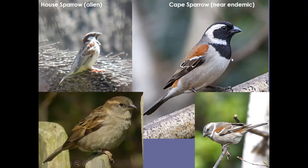So how do you know the difference? Can you see this big white C around its ear here? If you see a sparrow that's got this big white C on it, then it is a Cape sparrow. If it doesn't have that white C, then it is a house sparrow. So the top two are the males and the bottom two are the females of these respective birds.